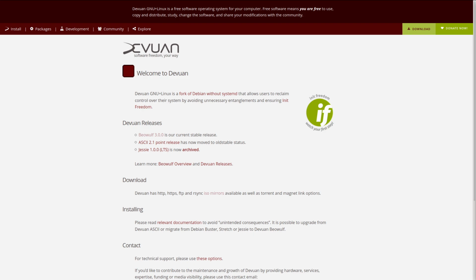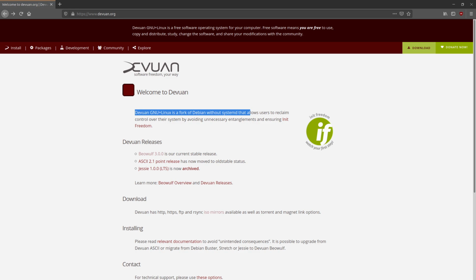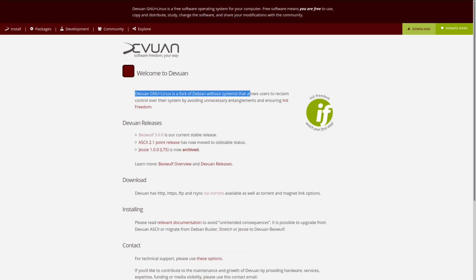It's what most of our servers run. But as you can see at the top of their main page here, which is devuan.org, by the way, Devuan is a GNU plus Linux fork of Debian without SystemD, which I really appreciate because virtually every Linux distro that's out there ships with SystemD.